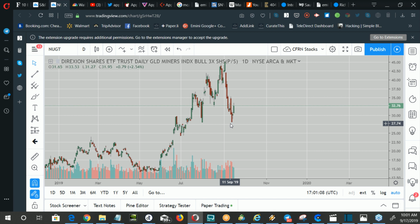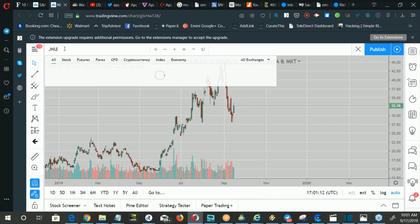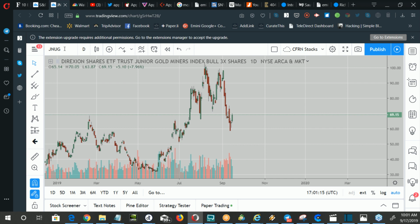If you go back to the JNUG for a second. What usually happens with the JNUG, which has been a little bit weaker than the nugget, in the sense that it went lower here, but it looks more like a three waver. That measured move really does put the next target up around 150, or maybe even 200. And remember, as the next up phase in the gold happens, a lot of the juniors haven't moved yet, but when the juniors do move, they're going to outperform the senior, the bigger stocks, in a big way.